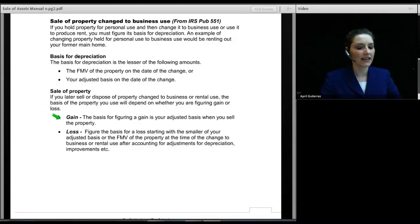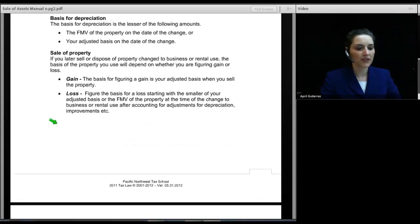And if you are figuring a gain, you figure your gain using the adjusted basis when you sell the property. And to figure the loss, you use the basis that was adjusted based on fair market value. So again, they're not going to make you pay tax on a spread between the difference in fair market value when you placed it in service and what the appreciated value was at some point later in time. They would allow you to go to the higher basis, which is what you paid for it.